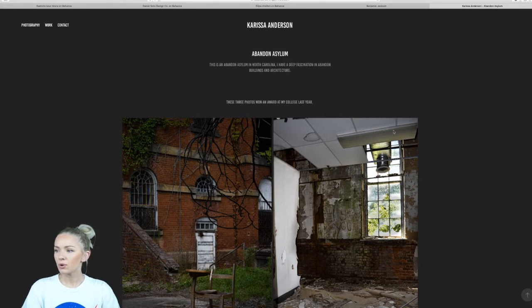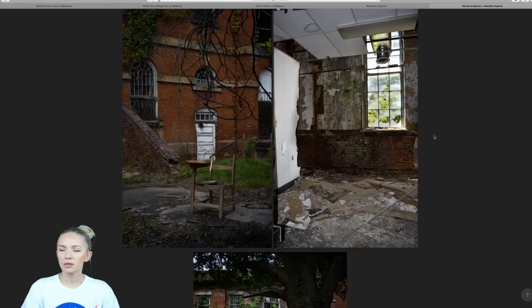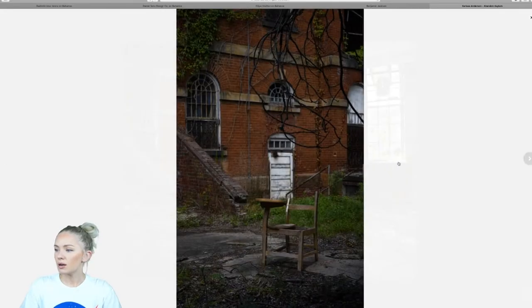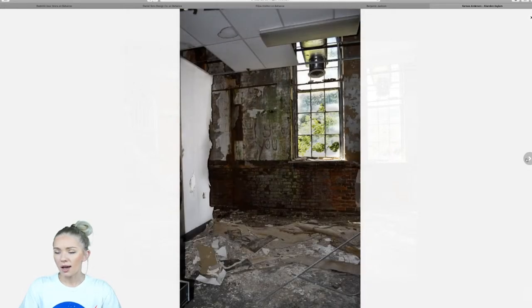These three photos won an award at my college last year. Cool. So you're showing that you were successful at your college with photography already. I think it's very interesting to know. And the photos are really interesting, really cool. Yeah, I love abandoned places too. I think this is super cool.